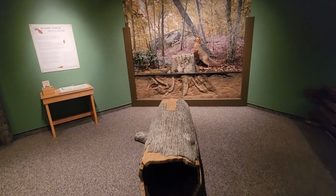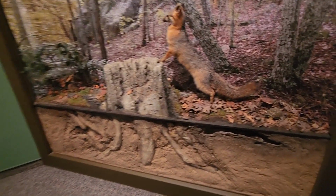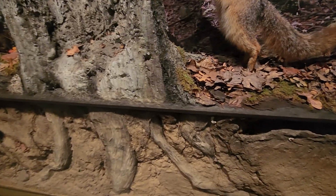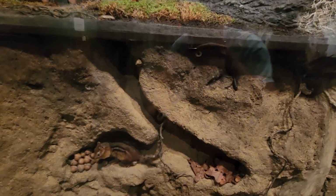And I like how this kind of blends in right here with this fox. And you got the old stump here, and it shows you some of the wildlife that would live under the stumps. There's an old mole there, and then you got the chipmunk getting ready for wintertime. We got a few chipmunks in front of the house. They buy the same type of burrows.